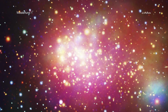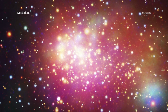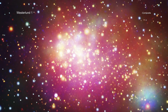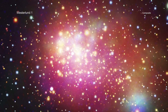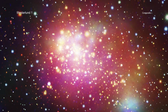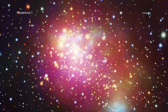Westerlund 1 is the biggest of these remaining superstar clusters in the Milky Way, and contains a mass between 50,000 and 100,000 suns. It is also the closest superstar cluster to Earth, at about 13,000 light-years. These qualities make Westerlund 1 an excellent target for studying the impact of a superstar cluster's environment on the formation process of stars and planets, as well as the evolution of stars over a broad range of masses.